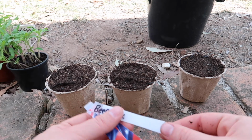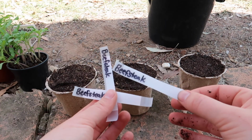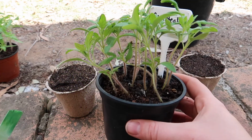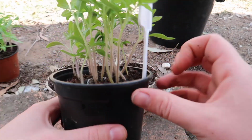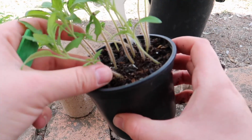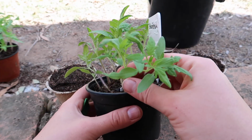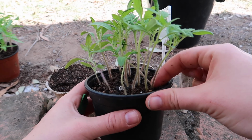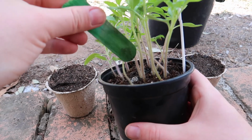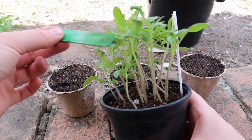And then I have all of my labels as well. These I just made out of old milk cartons. I just cut them up and they work perfectly fine with a permanent marker on them. And then all I do is take my plant and I try and find an area where you've got 3 plants fairly closely clumped together that are at a reasonable size. So I think these 3 here are all fairly close in a line. I'm probably not going to do that one, but I pick 3 close in a line so that I can prick them out.